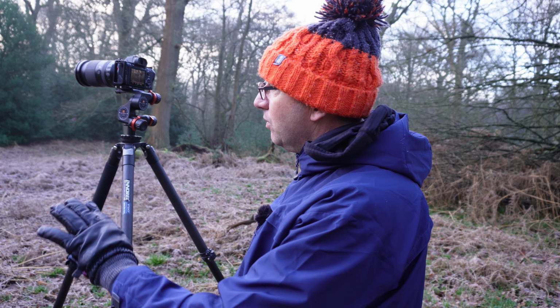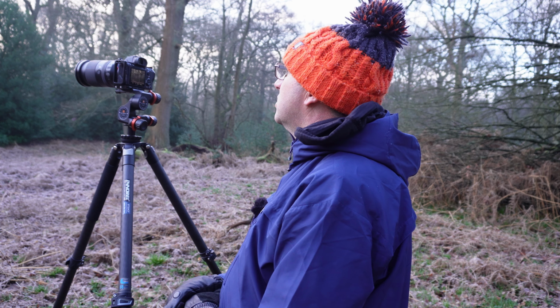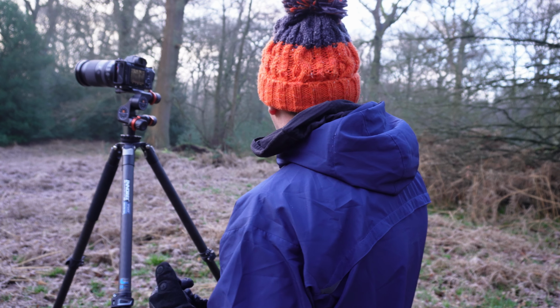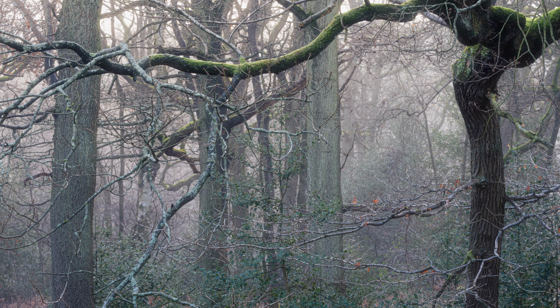And then the dead bracken is actually frozen, so it's not that strong orange colour, it's a softer colour as well. So I really think the image is going to work. I've grabbed that, I'm going to take a few more shots. And then there's another couple of compositions that I can see around here that I think are going to work. And then we'll see what the light does.